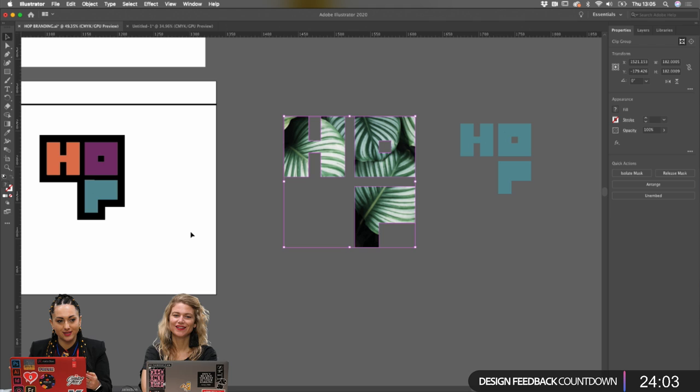How cool and simple is that? Yes, Kristine. Super cool and simple. Very simple, very awesome. But you have to make it a compound path first. Otherwise, if you do it individually, you'll only get individual letters masking out. Yes, very correct. That's the trick.